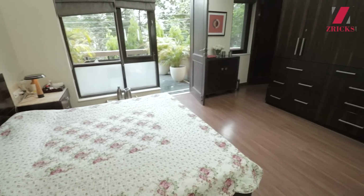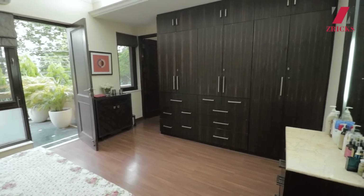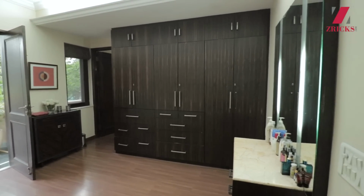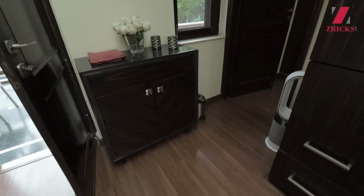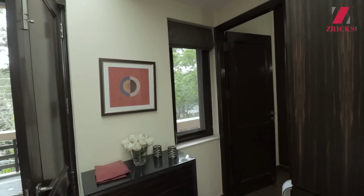So this is the wardrobe. Again, this is the attached wardrobe, and you can see पूरी wall में आपको storage दिया गया है. And then we also have a little bit of space here, so you can have your own table on this side. For ventilation, we also have a small window here.